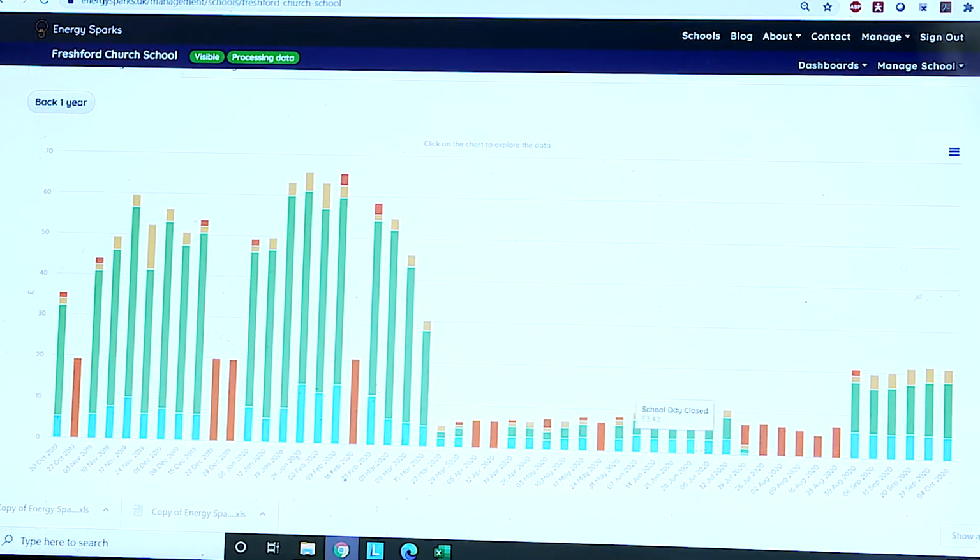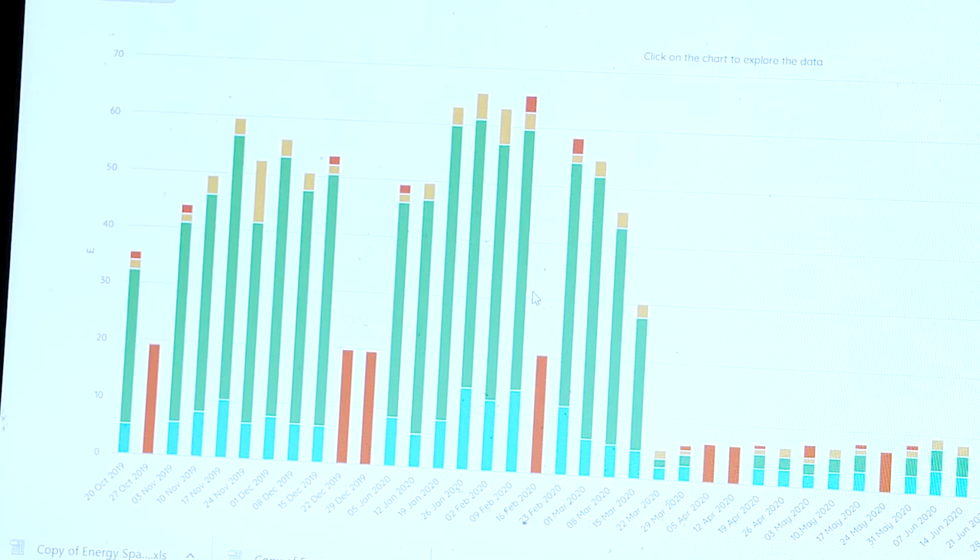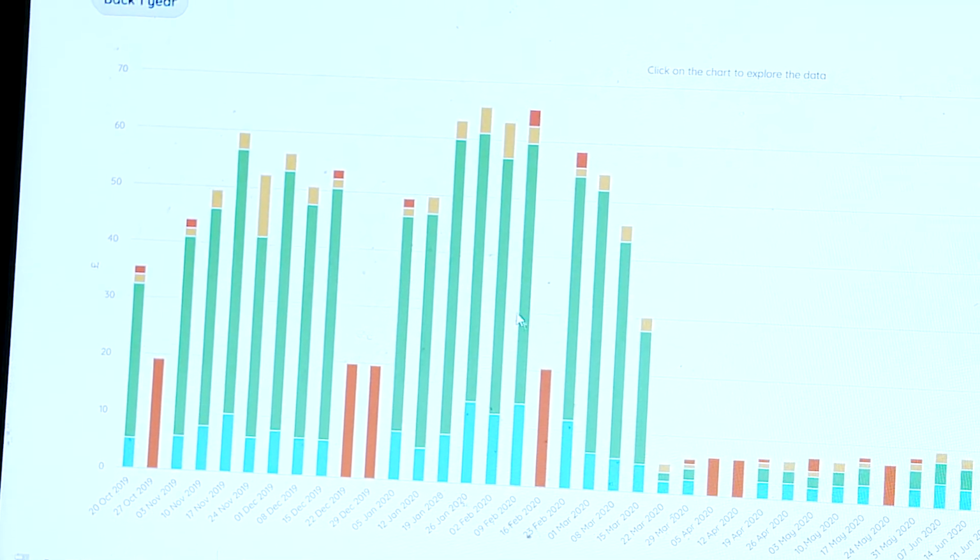Can you see how much energy the school's using in lockdown? Yes, here you can see it. These big green bits are where some students have been in and some haven't. The blue bits are at night when the school isn't open.